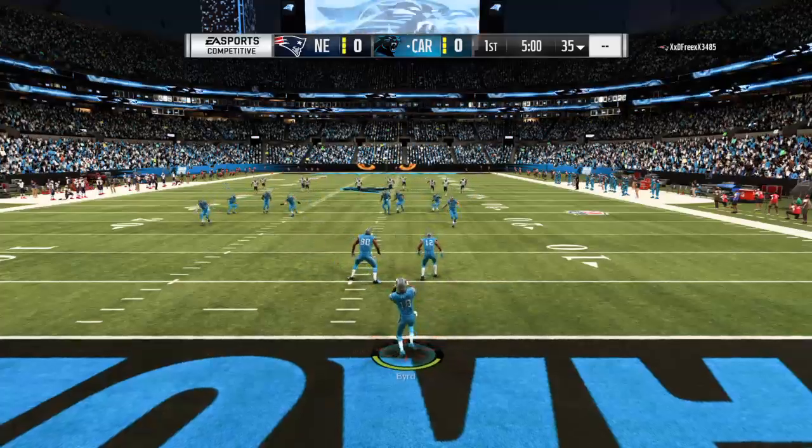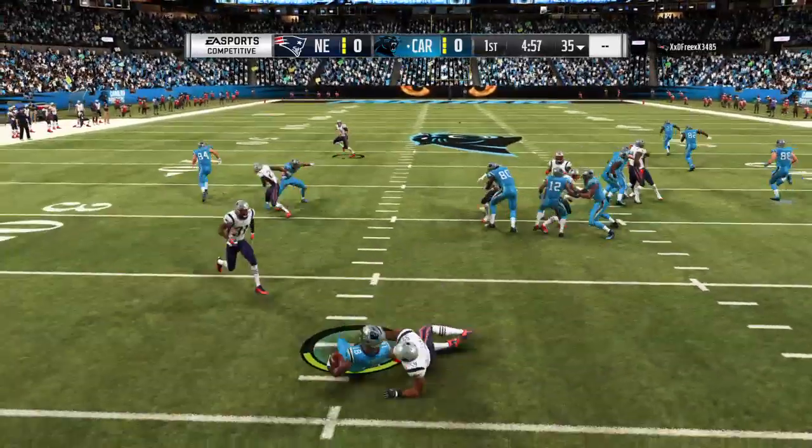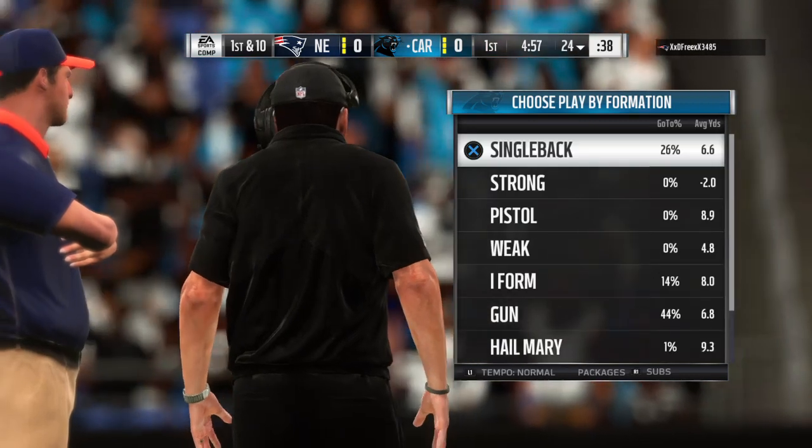Underway. This is fielded at the goal line. He'll bring it back to just about the 25. Call it the 24-yard line.